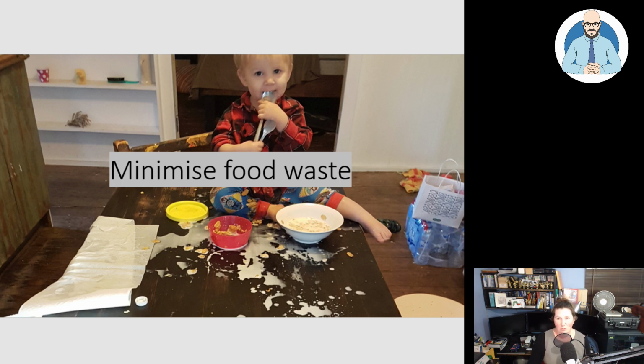And once again, I buy things in smaller containers. Like for corn for the kids, I'll leave the little tins. I won't get a normal size tin, because I know they'll only eat half of a normal size tin. So I'm better off buying the smaller ones and opening 2 than opening a big one and throwing away half.